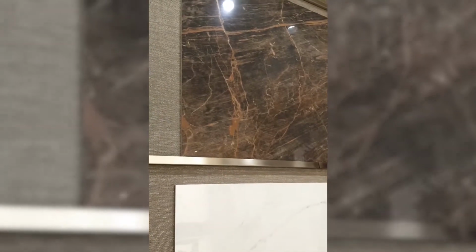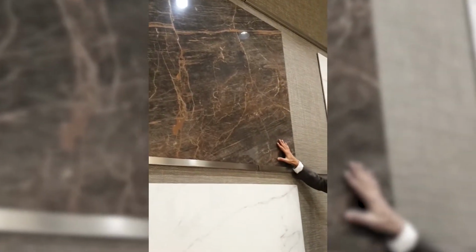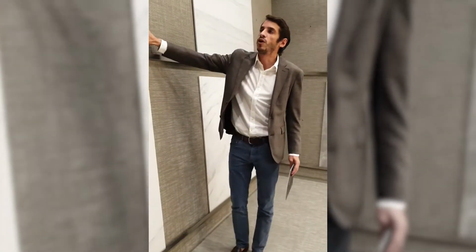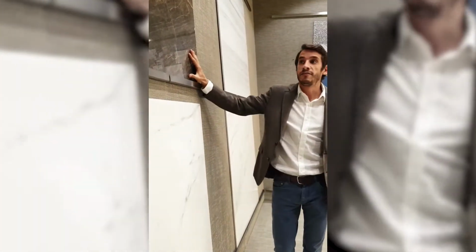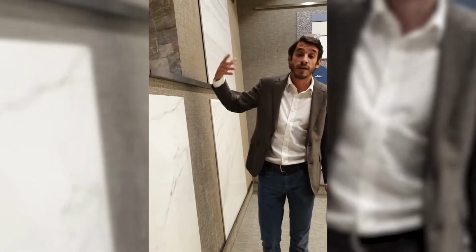Why is this? Again, for the same reason, to make it more versatile, to make it more continuous and homogeneous once installed, and to allow it to fit not only into commercial projects, but also into residential projects. In this case, this marble has a lot of character, a lot of presence, so combined with minimalistic furniture or simple decoration, it becomes very effective and nice and impactful for the rooms.